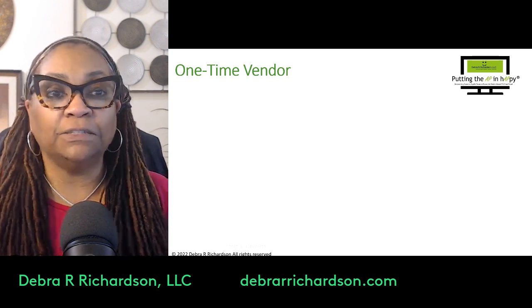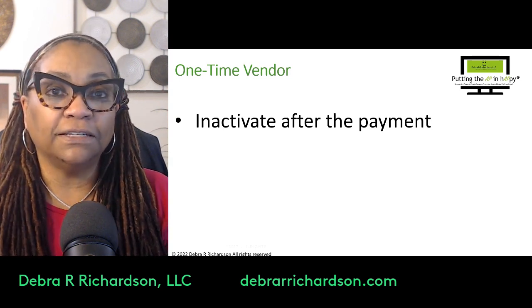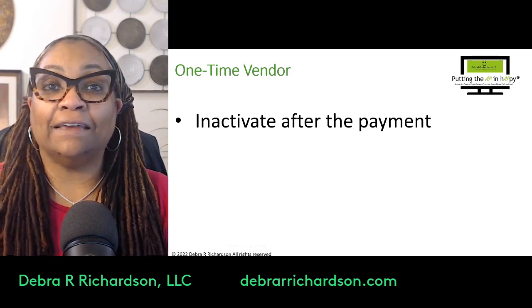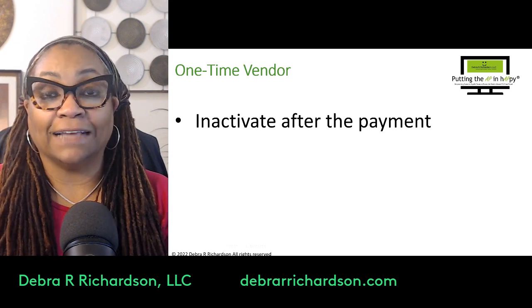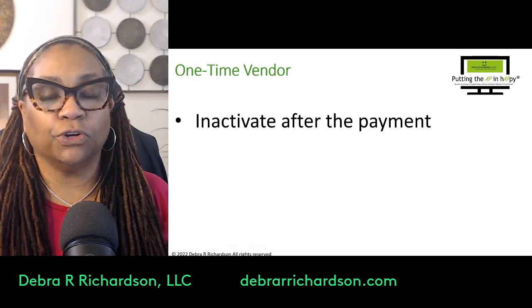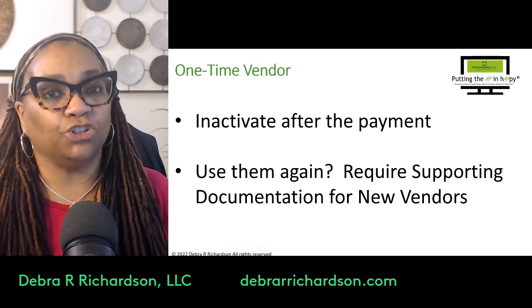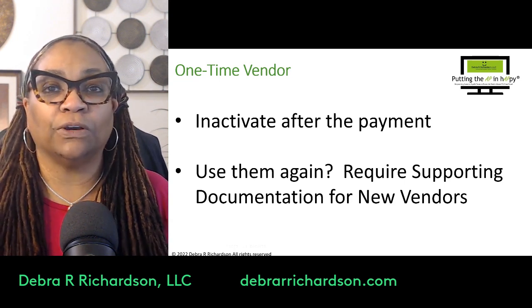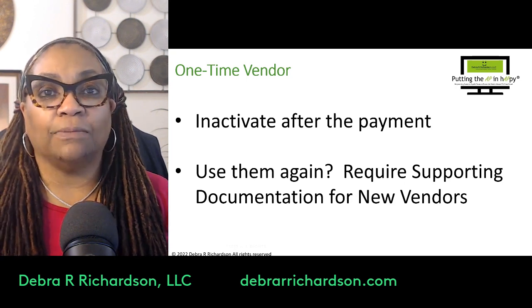Why is this relevant? It's because with most systems, if you set them up as a one-time vendor, the system will automatically inactivate them after that payment. And if the system doesn't automatically inactivate them, then you go in and inactivate them. And why do you want to do that? Because if they want to do business, or if your internal employee wants to do business with that vendor again, then because they are inactive, it should trigger your process to treat all inactive vendors as new vendors and require supporting documentation, the same required documents that you require for new vendors.